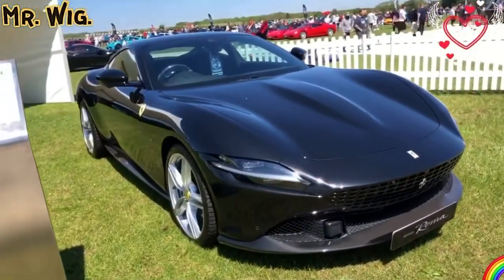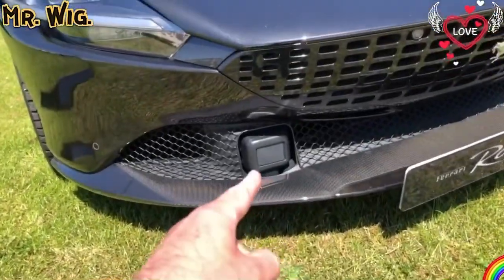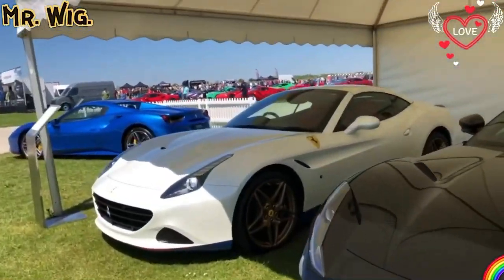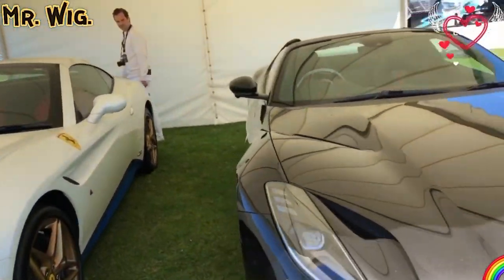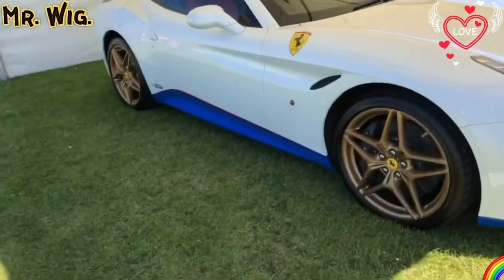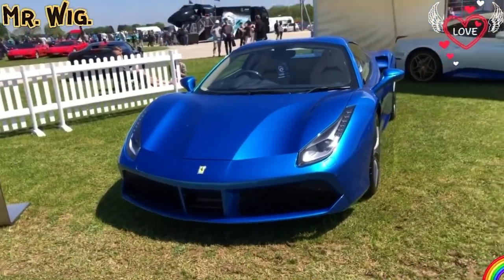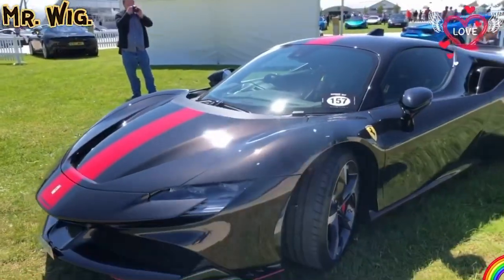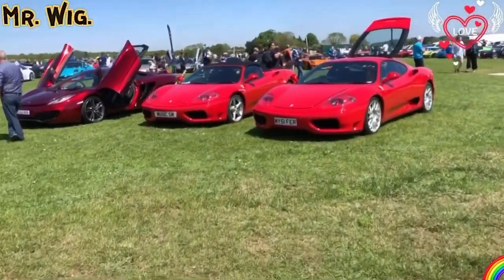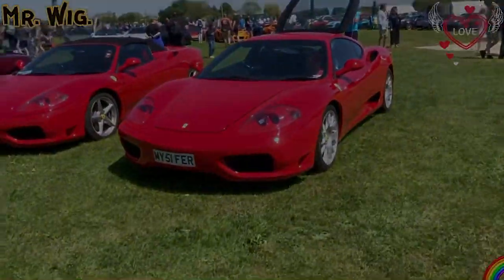The Ferrari Roma. He's got a spy camera there. Can you see, guys? There's a convertible here. We've got the 812 GTS, really cool car. I always love this California T. Really beautiful. Love this car, absolutely stunning. There's a 360 now. Finally, they are coming up in value. My goodness, this car actually used to be so cheap.